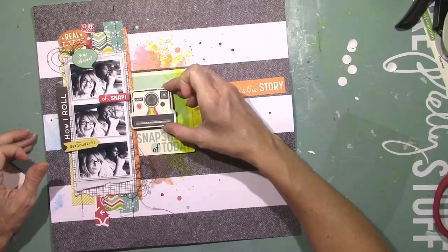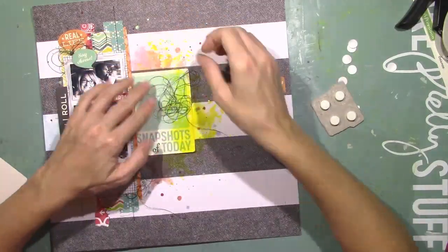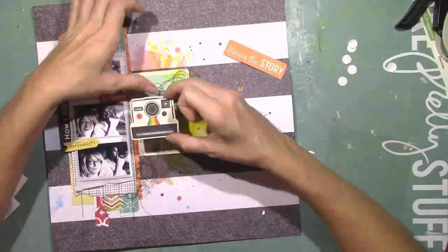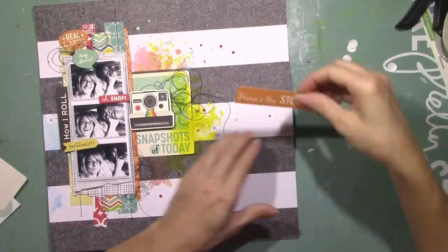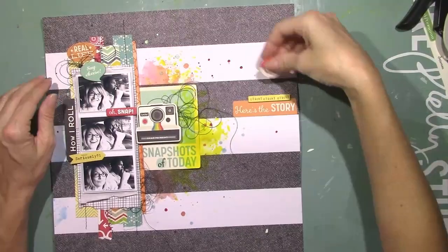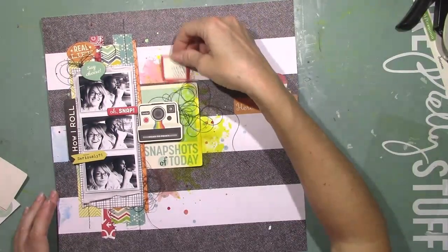And I've been wanting to use that cute Polaroid camera for a long time. What is it with me and cameras? I don't know. I've had this one for over a year. And one day I'm going to use that other camera that I've talked about in my hip kit videos from the March kit. I still haven't used it yet. Believe me, I will alert you when I use it because it's one of those things that I'm always thinking about when I'm scrapping. I'm going to use it. I am going to use it. Just not on this one.